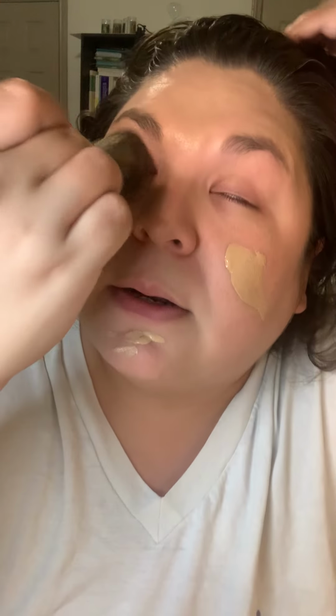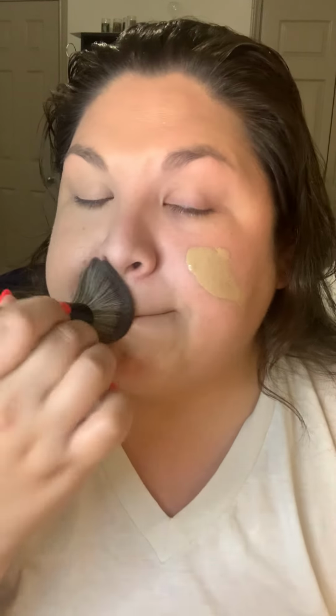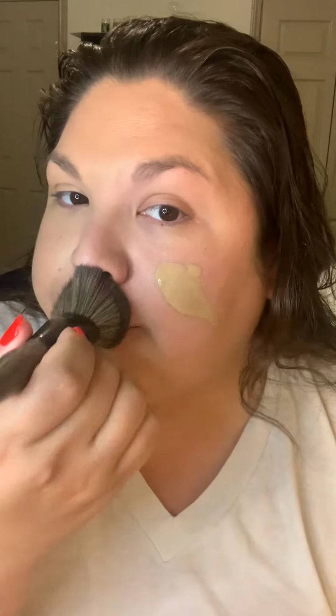Unless I'm going full glam, full glitz, like I call it. I like for my redness to show through. I want my skin to look real. I don't want it to look crazy airbrushed for stuff like this. There's a time and place. Also, this is just really fast.